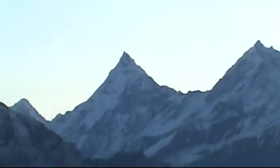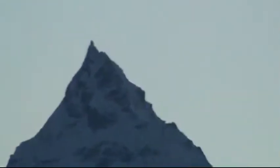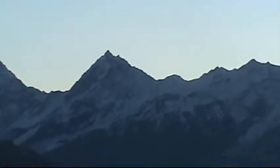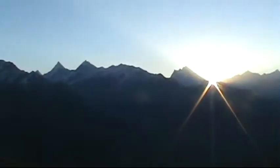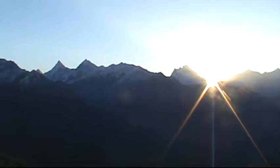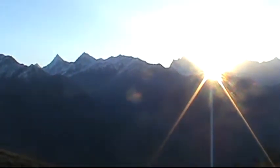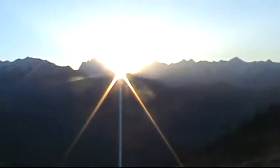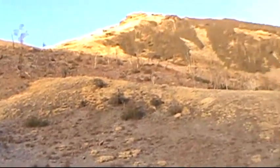Wow, zoom on this camera is pretty good. Let's see, this is a dramatic one. Sun just came up. It's all sunny now.